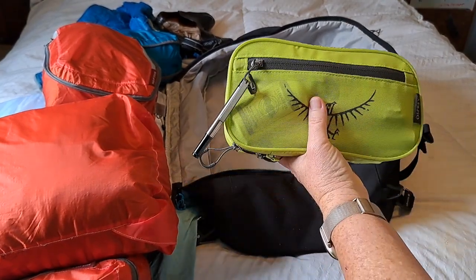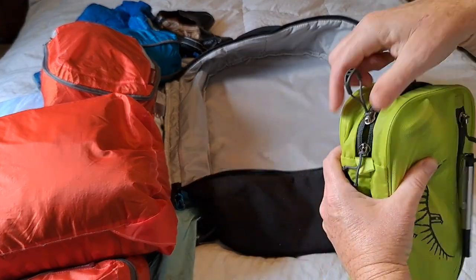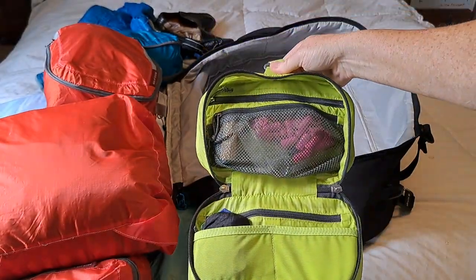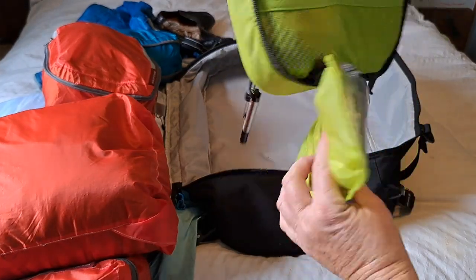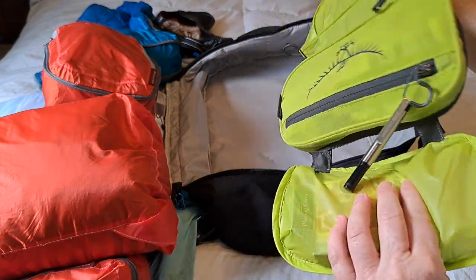My travel kit is an Osprey. This is a nice little bag. It opens up here. Lots of these are good zippers, good pulls. It opens up like this, right? And this is detachable for TSA. I've had people say that it has to be clear on both sides, and I've also had people say they get through TSA with this no problem. It does detach.